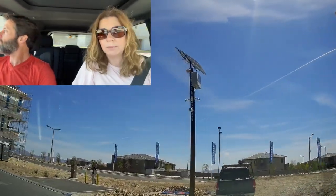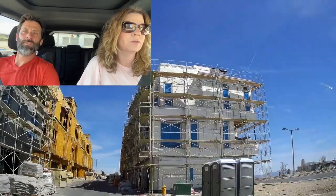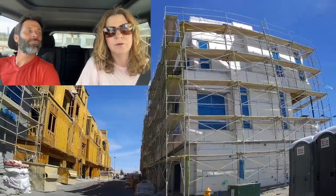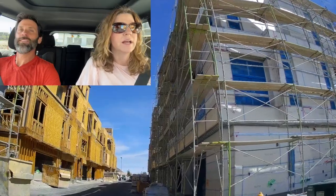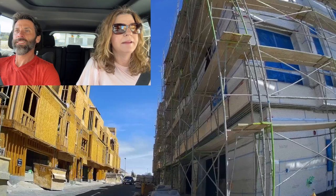They will have a community pool in this community. And that's one nice thing I really like about Toll Brothers is that all of these communities have community pools. The only thing is that this is not going to be gated. They are priced in the mid 500s.